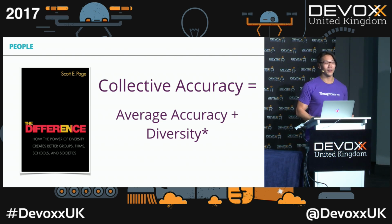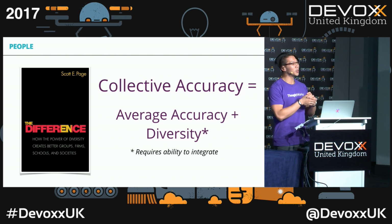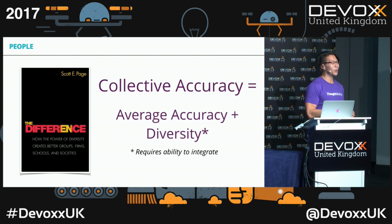But there is a little caveat, which is the star there. And this is really about this ability to integrate. This is where your role comes in, which is really making sure that there is some diversity, but also the ability that people respect each other, that you can talk about these things and find ways to actually integrate different solutions to make sure that you make progress.